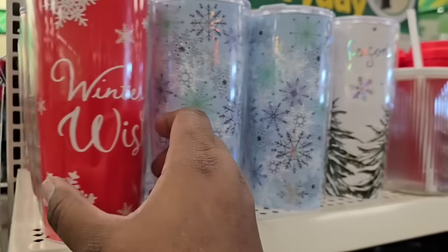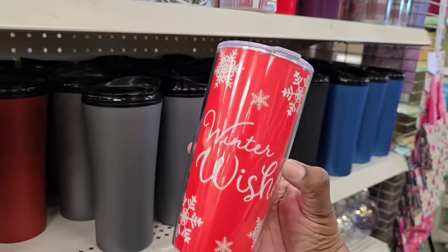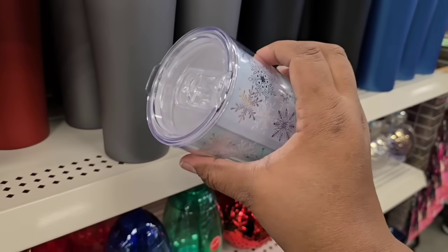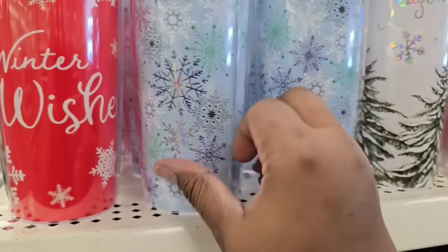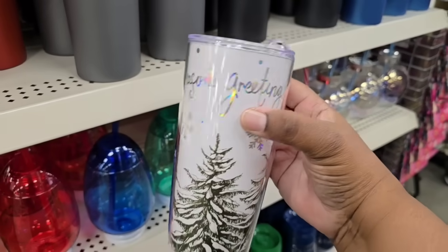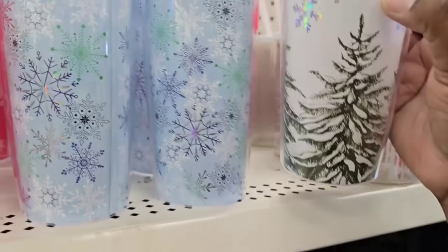These cups are really neat too. So these are more of a clear type of tumbler cup. This one has winter wishes in red with little snowflakes on it. Very nice winter themed cup. Also, another winter theme is this one with all of the really pretty snowflakes all over. Kind of a neutral design if you didn't want any wording or anything like that. And then the last one is winter as well with seasons greetings on there with those winter trees. It's got the clear lid at the top. These are very unique, very fun, great for Christmas gifts as well.